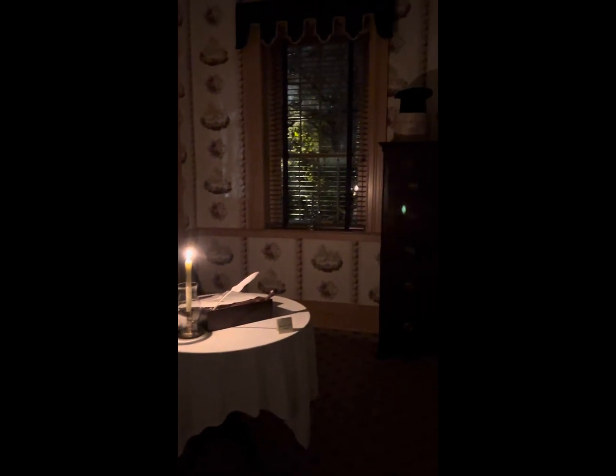This room has also had a lot of activity over the years. There's been a lot of people faint in this room, believe it or not, and always in the same spot. But again, it's been put back to as close as we can make it as to when the Stephensons were living here. So it was quite a comfortable space.